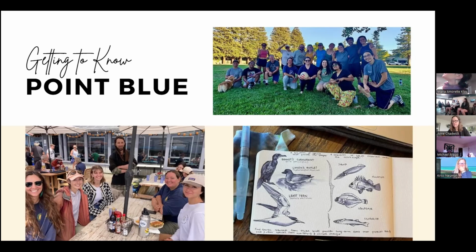At the top is a staff soccer game. Everyone at Point Blue is super fun, and they do lots of out of work activities. It's a really great community of people, super supportive. So we played soccer. And down at the bottom is a lunch with the Plover team where I was meeting everyone for the first time. They're all super awesome as well. I got to shadow, I think, everyone there in the field, and I learned so much from them. Super grateful to everybody for letting me tag along.